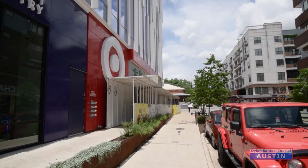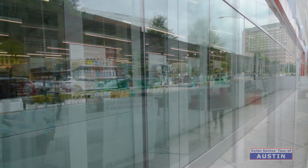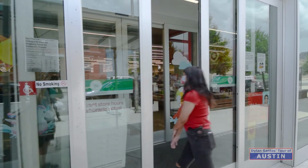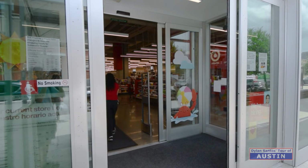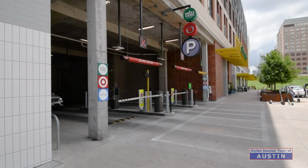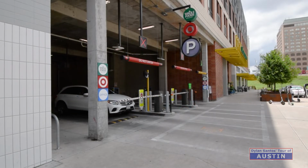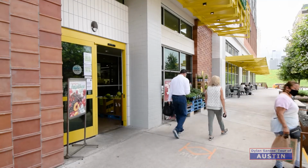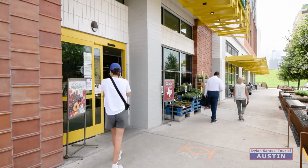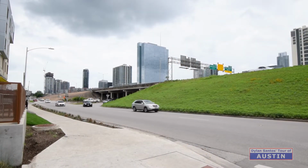We'll turn left again. Believe it or not, this is a Target store on the ground floor of an apartment building. It even has a small grocery section towards the back. If you live in this area, you can walk to the store. Or if you don't live in this area, you can park in the garage. If Target's grocery section is too small for you, you can go to Whole Foods, located in the same apartment building.